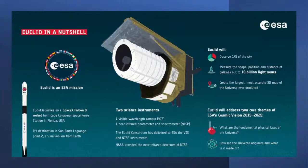There are 2 science instruments: the visible wavelength camera, or VIS, and the near infrared spectrometer and photometer called NISP. The Euclid Consortium has delivered to ESA the VIS and NISP instruments, and NASA provided the near infrared detectors of NISP. Okay, Euclid will observe a third of the sky. It will measure the shape, position, and distance of galaxies out to 10 billion light years. It will create the largest, most accurate 3D map of the universe ever produced.